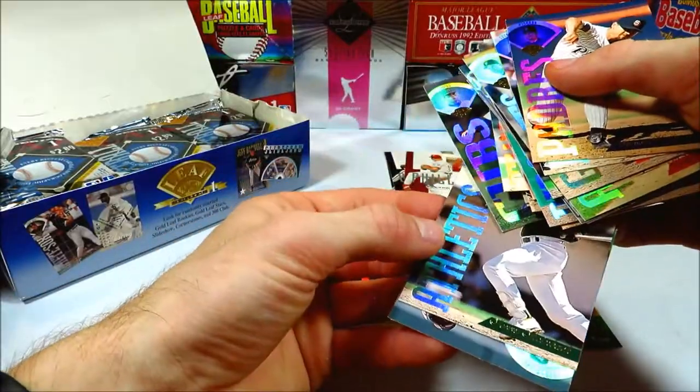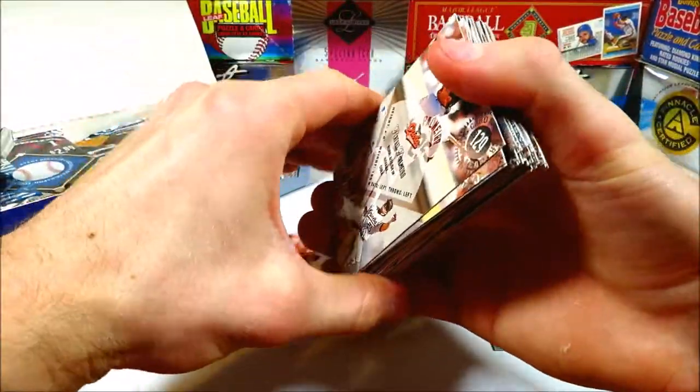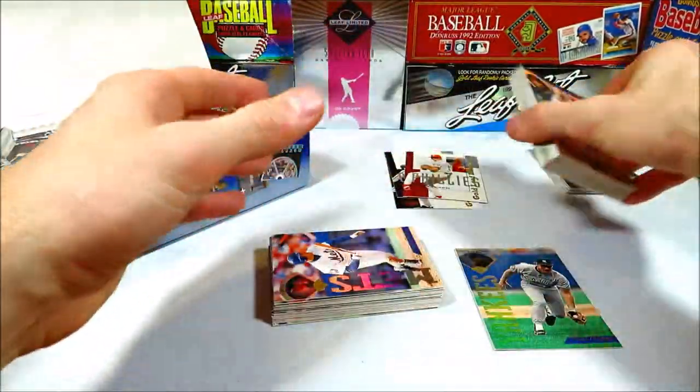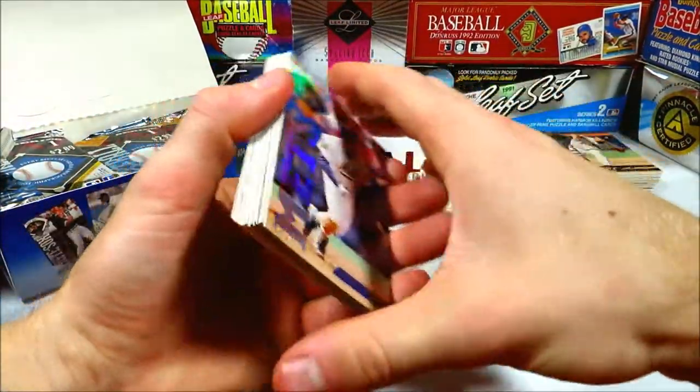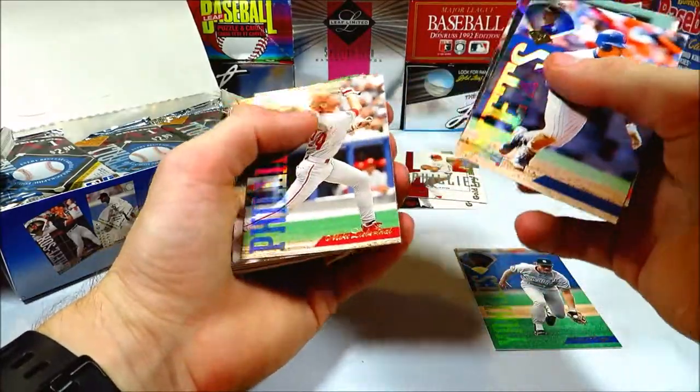And no other huge names coming from that stack. Only Wade Boggs. I'll check out this next half stack for us. Yeah, I'm really glad the cards aren't sticking or snowflaking. That's always a good thing.